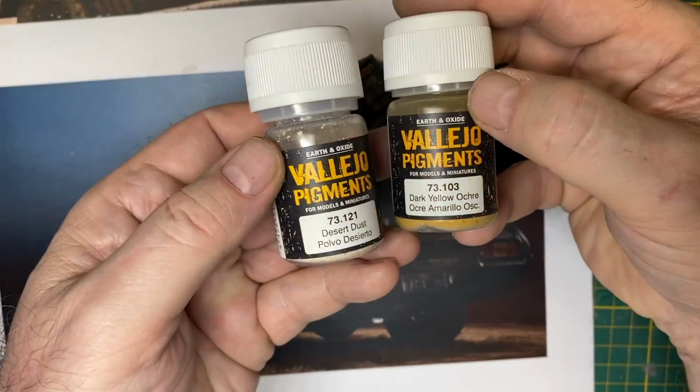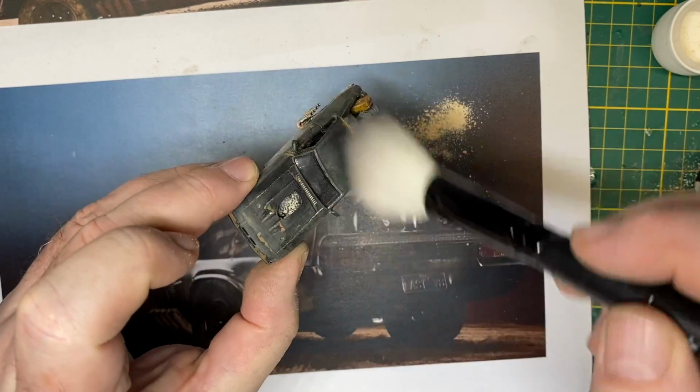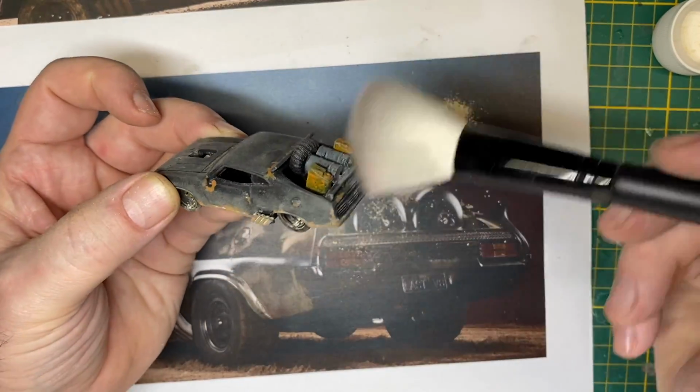Look at this, I've got some desert dust. I need one of Petra's makeup brushes to apply that. I'll return it right away.